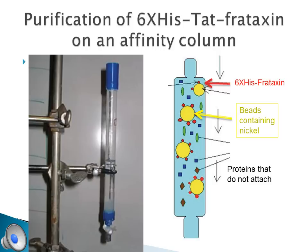On the right side, we have a cartoon view of this column, which contains the beads covered with nickels. They are illustrated in yellow, whereas the frataxin protein is illustrated in red. Due to the presence of the cis-histidine tag, these cis-histidine frataxin will attach to the nickel on the yellow beads. The other protein, which do not contain the cis-histidine tag, are illustrated in blue, green, and brown, and these proteins will simply flow through the column and be washed out of the column.